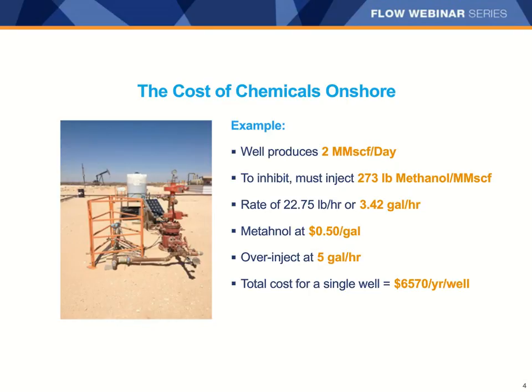While $6,570 is a relatively small amount, consider that many operators have over 1,000 wells operating at a time, and that $6,570 wasted becomes $6.57 million wasted per year. Chemical injection as a cost of doing business has a tremendous impact on your bottom line.